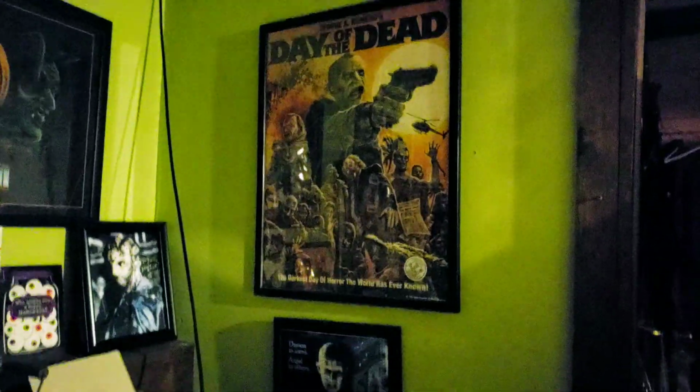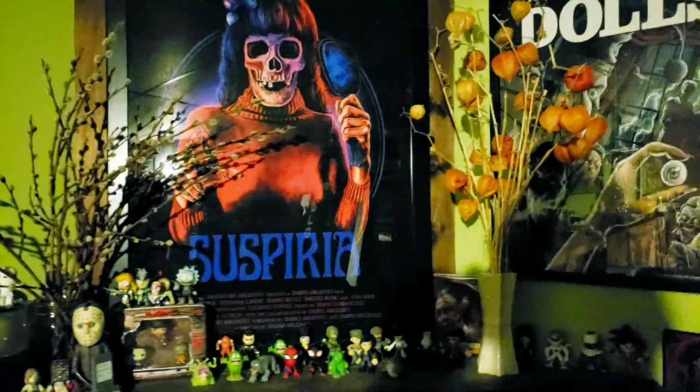Then I just have some cool stuff up here, Mondo posters, Scream Factory posters, signed Hellraiser, just stuff from some friends. Blu-ray Lantern had sent me this, which is really cool. Shout out to Blu-ray Lantern. And then my 2011 encounter with John Carpenter, which is pretty cool. I also met Kane Hodder during that time. So yeah, super cool stuff over here. I love this Suspiria poster.